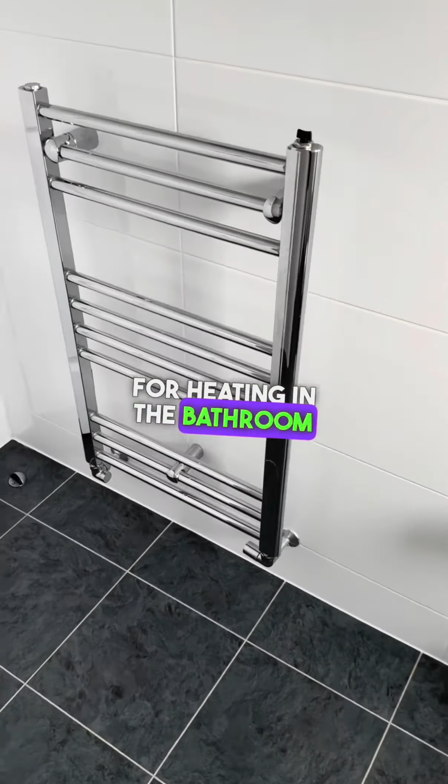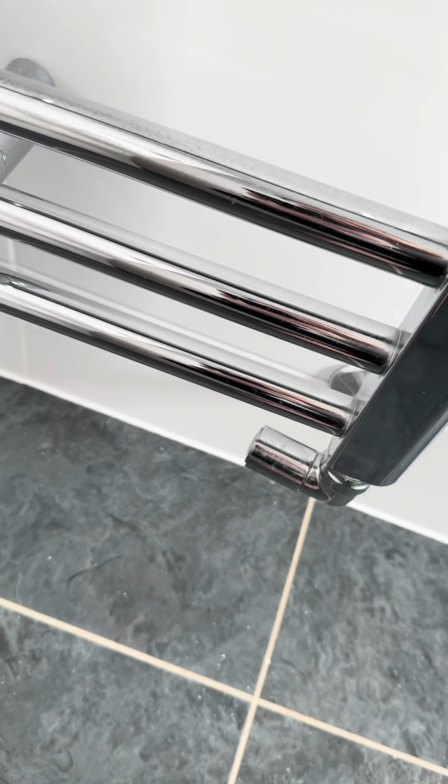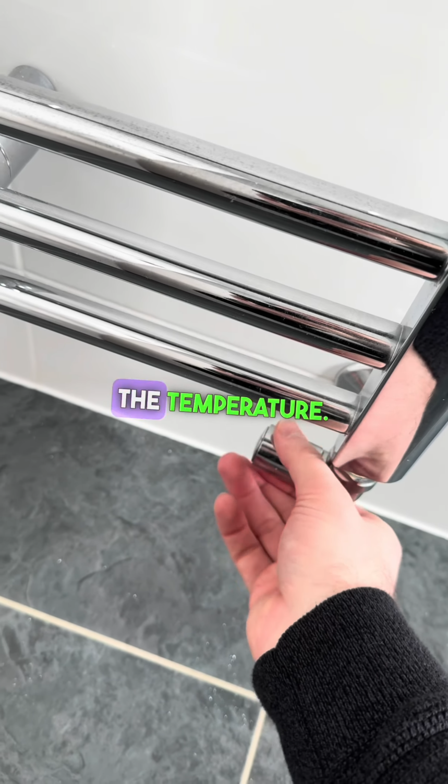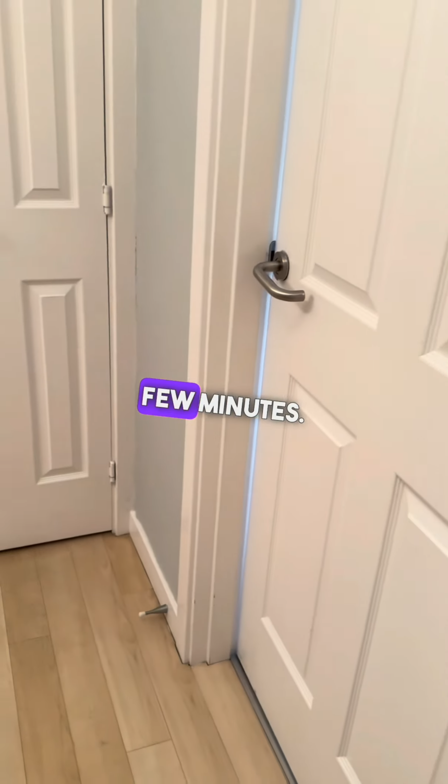The heating in the bathroom, you've got the towel rails on the side. To make any adjustments, you just want to turn this little dial around here, back and forward, and that adjusts the temperature. And the fan goes off after a few minutes.